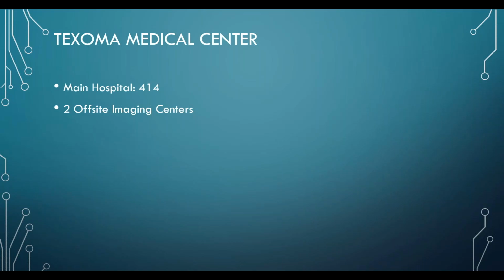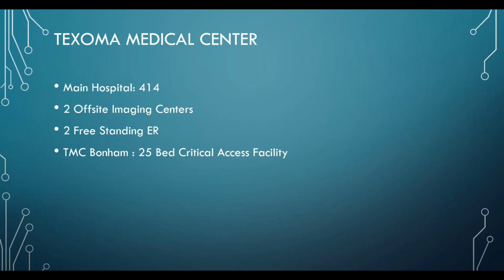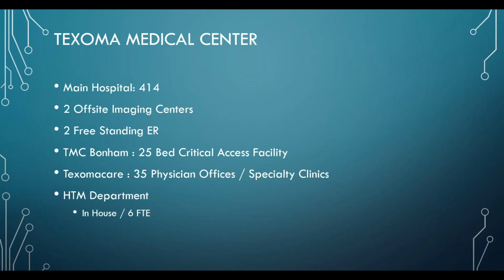But we have, in addition to the main hospital, 2 offsite imaging centers, 2 freestanding ERs. We have a critical access facility in Bonham. It's about 25 beds. Many offsite, satellite clinics that we manage. And our HTM department consists of 6 FTEs.